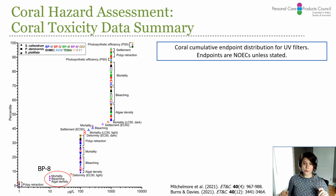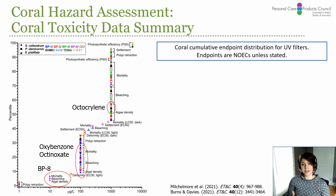And so inside this red circle, we actually have our lowest ecologically relevant endpoints, and those are for benzophenone 8. And then we have oxybenzone and octinoxate at 100 micrograms per liter. They have mortality and bleaching endpoints there. And then octocrylene is actually our next lowest ecologically relevant endpoint here at 1,000 micrograms per liter. So there's about a factor of 10 between each of those.